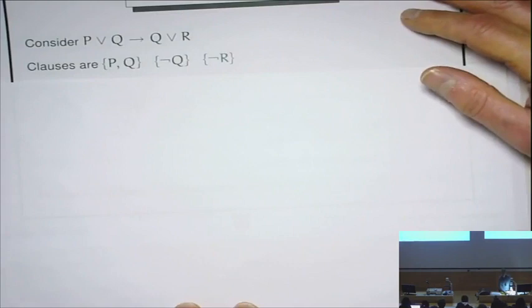Okay, now let's use DPLL to try to prove this formula here. We've seen this formula twice before. It's not a tautology, and therefore we can expect DPLL to fail, but let's just see what happens. First, we convert to clause form. I'm skipping the steps here.